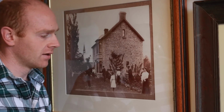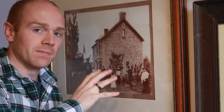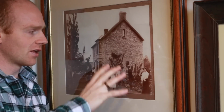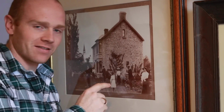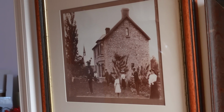It's faded a little bit, so I did add a little bit of contrast, but not much. And I printed it on some watercolour paper, kind of museum grade stock, so it's not shiny. It looks like an old print, and it's amazing. You know, this is a great thing to have. It shows the house as it was when the house was built.